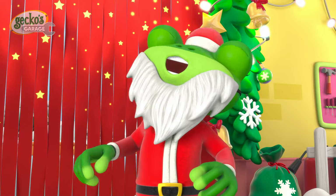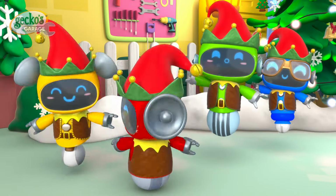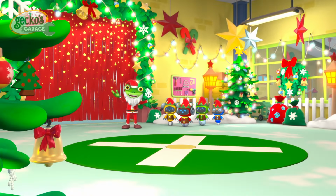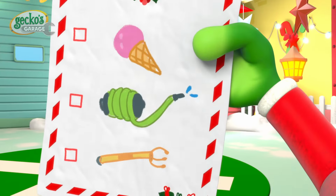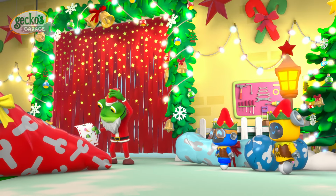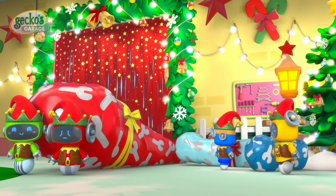Ho, ho, ho! Hello, everyone! Santa Gecko here with my elves! It's Christmas time! And Gecko's Garage has transformed into Gecko's Grotto! We have a list of festive fixes for some of our friends. Their presents are wrapped and ready for my merry mechanicals to fit them. Ah! Wrenches and reindeer, they're here. Get ready, everyone.